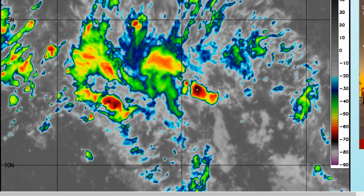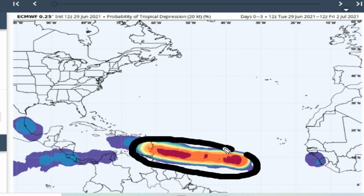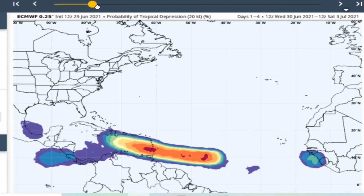I really do think this most likely will not form whatsoever. So let's go ahead and get a look here at the European probability of tropical depression winds, and obviously we have 90 to 100% for this region, because we already have 30 miles an hour for Invest 97L. As we get to the next one, the 4 days, still a pretty widespread area of 90 to 100, because there we have 95L, and then there we have 97L.